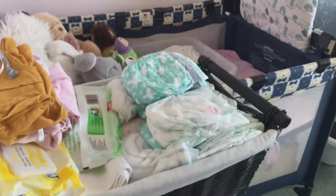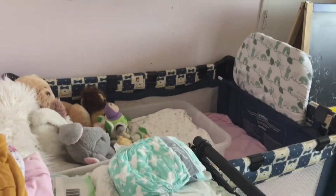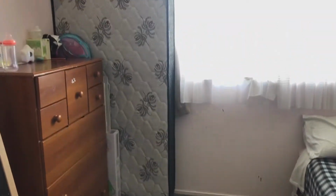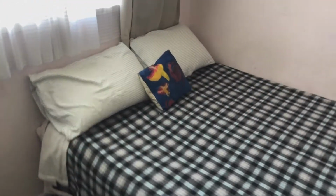Okay, this does not look clean to me, but this is just for this weekend. I need to clean her cot, make her bed again, sort out her changing basket. But that bed is going to be over here for my brother's and his partner's siblings. This is how the playroom is at the moment.